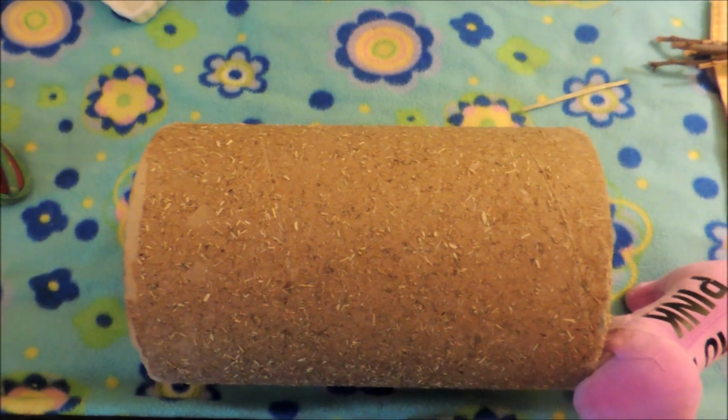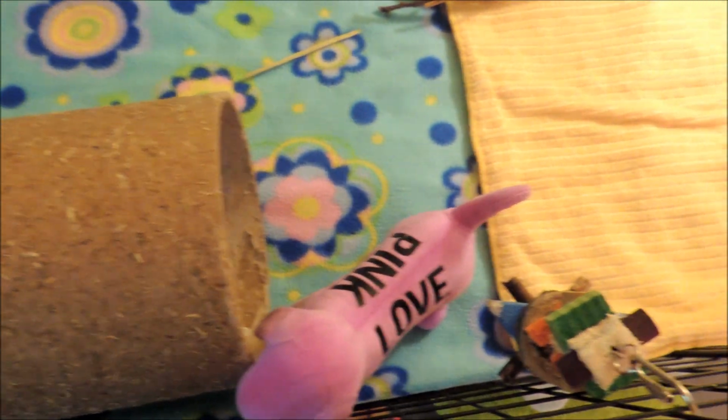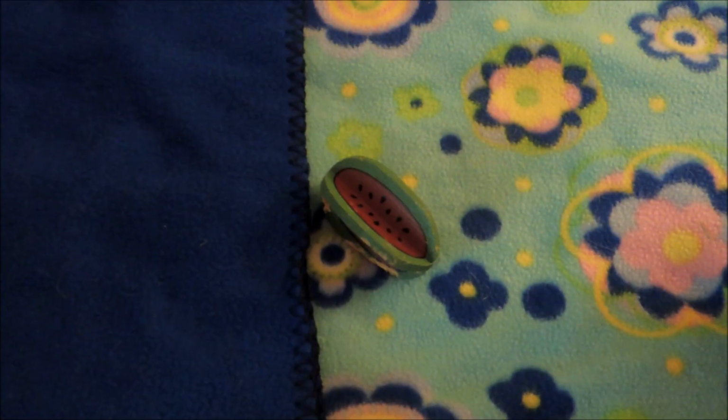I also put in one of these little tunnels for them. It's the Herb and Hay ones, which is again a tunnel that I got them at Christmas time. And they also have another kebab chew and this little Victoria's Secret pink stuffed animal. Their pellet is just this really cute little heart bowl. And here they have their Toys from Trees watermelon chew.